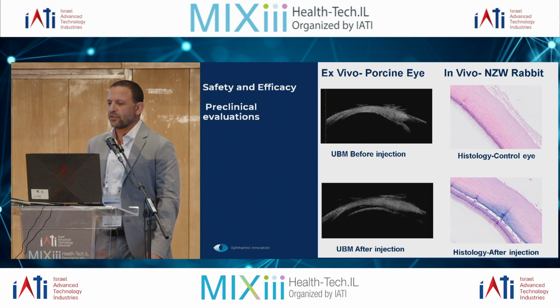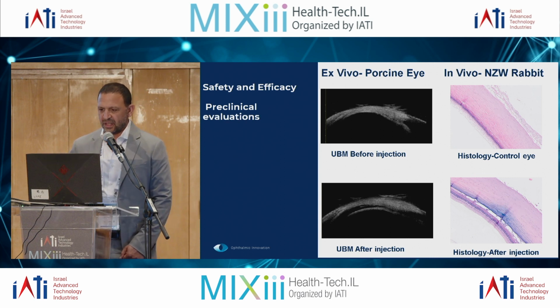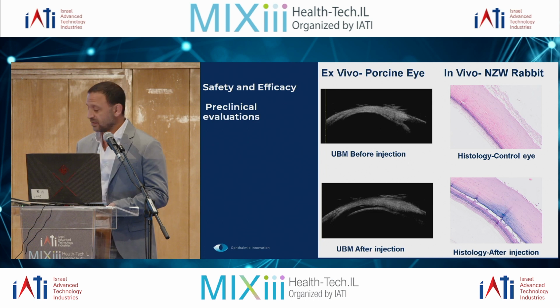Okay, so we use ophthalmic ultrasound, a UBM, to visualize the suprachoroidal space post-injection. There is a large cleft that can be seen on the sclera, and we can see that there is no perforation. We also showed in histology that the pigment spread in the choroid successfully and diffuses into the sclera. On the other hand, there was no injection into the vitreous, and there is no trauma evidence at the injection spot.